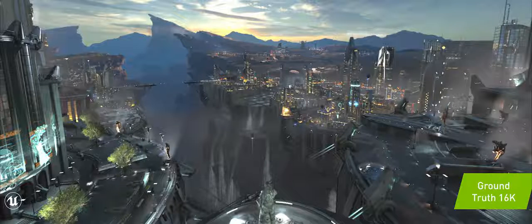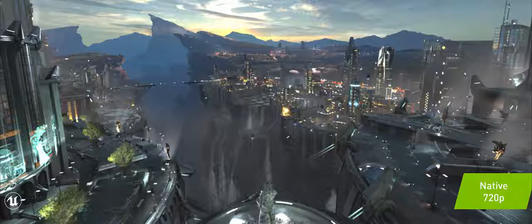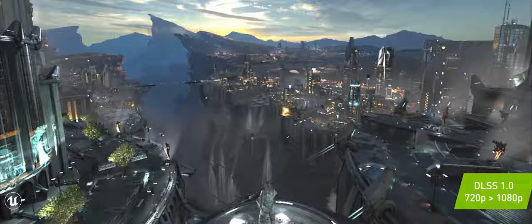This is ground truth, 16K. Look at the small lights. Look at the leaves on the trees, the clouds from afar. It is so crisp. The detail is incredible. This is rendered at 720p. And here, what I'm showing you is our first try, and we call it DLSS 1.0. Notice it improves the resolution, it appears, but only by a little bit. And most people felt that the artificial intelligence technology was not going to work. But we believed in it, and we didn't give up.